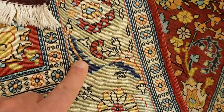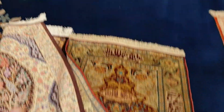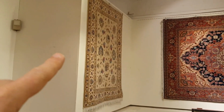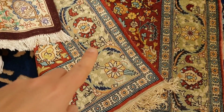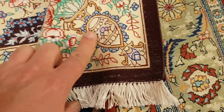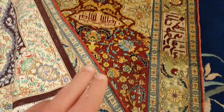The Turkish Hereke use what is known as a Turkish knot, which is also what is used in, let's see here, I'm just going to hold up the camera, the Tabriz rugs that you see right here to my left, and the beautiful pictorial piece. These are all Tabriz rugs. They use what is known as a Turkish knot. The Turkish knot is a double knot. Single knot first for the Persian rug, double knot for the Turkish, as well as Tabriz.